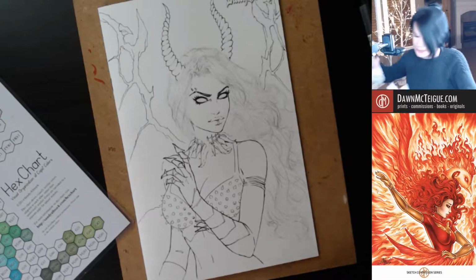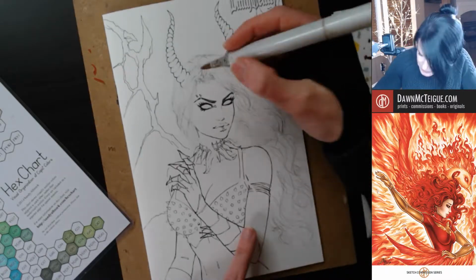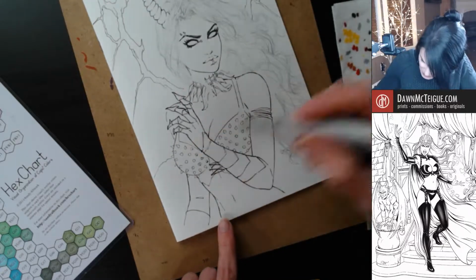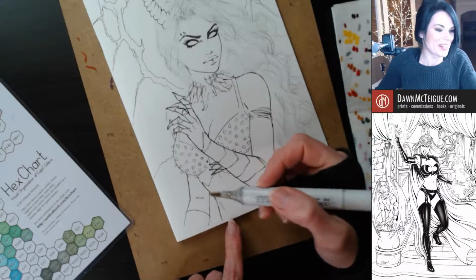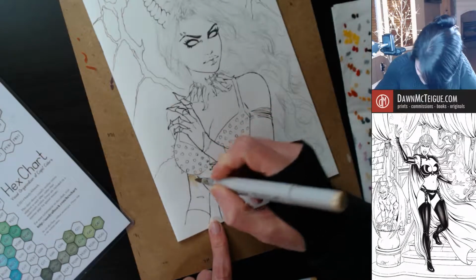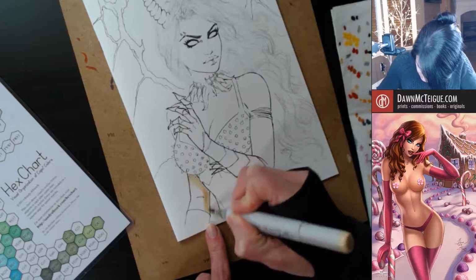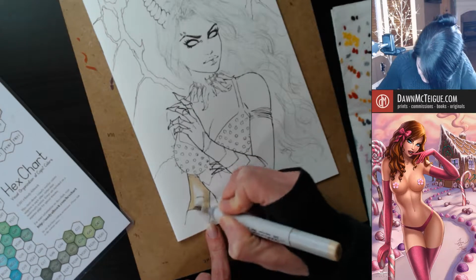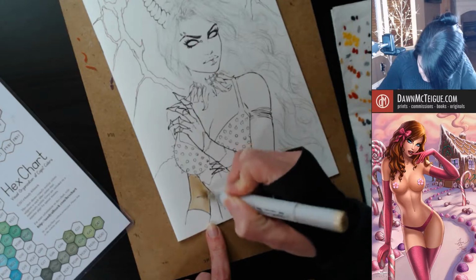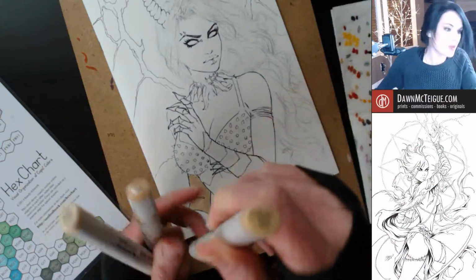And let's get a dab pad. My trusty dab pad. It's getting a little bit covered, but still useful. I think I'm gonna start somewhere easy and then work up. So I'm gonna start somewhere that's not as important with this back arm right here. And I'm filling it in completely. And then E31 is my next tone.